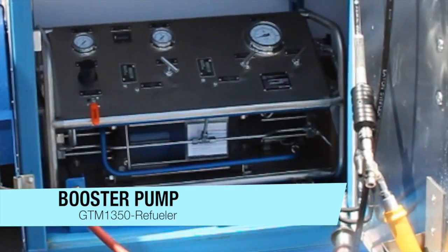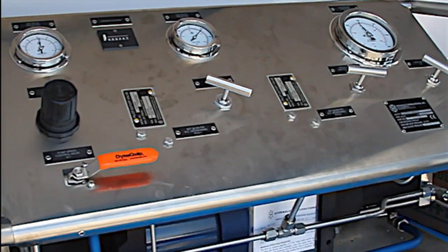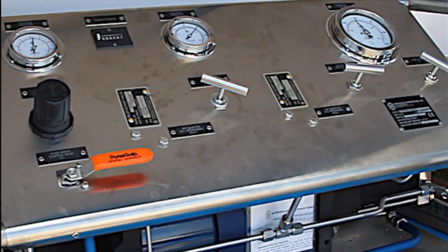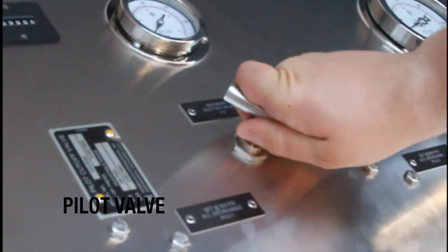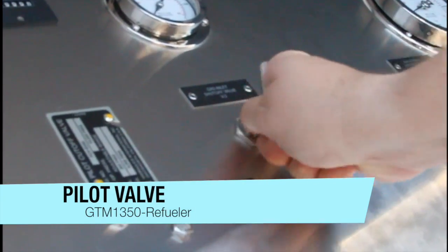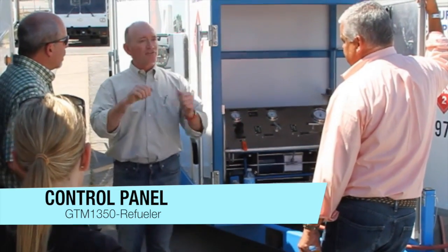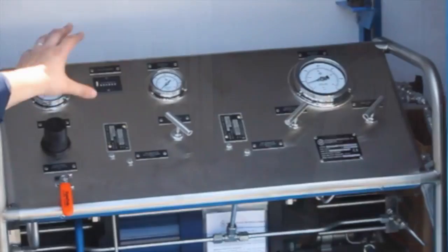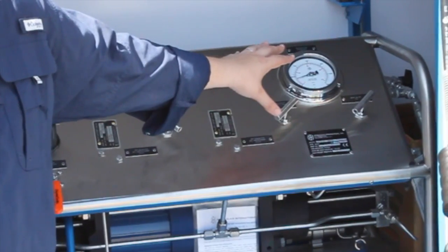This is a hydraulic International booster pump. This is designed to go from a minimum inlet pressure of 500 psi to a maximum of 3,600 psi, and that is all controlled by a pilot valve. What we are looking at here is a control panel. The control panel can essentially be divided into two sections. The left side is the air drive section, and the right side is the pump drive section.